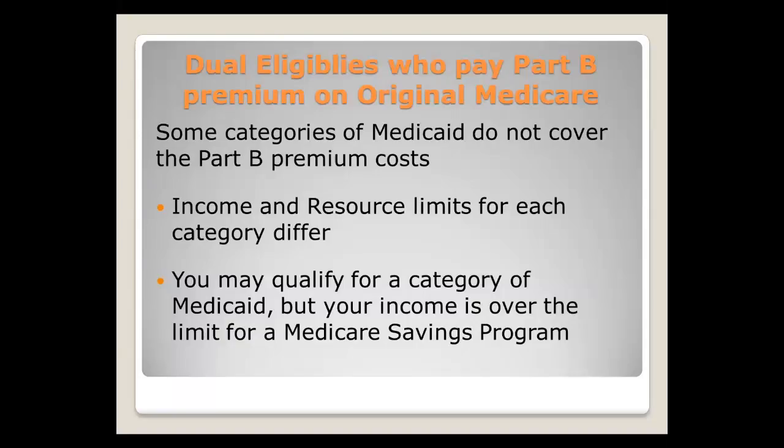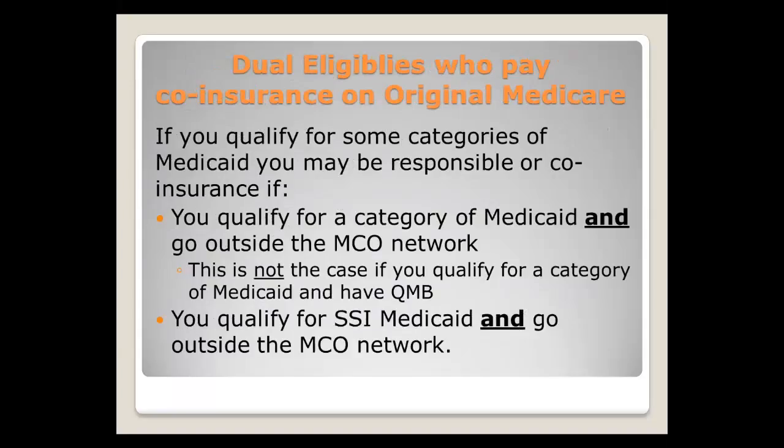Dual eligibles who pay coinsurance. Again, we're only talking about people on original Medicare. We haven't talked about Advantage plans yet, so stay on the original Medicare track with me. People who have the coinsurance to pay. If you qualify for a Medicaid category, whatever that might be, SSI, child, caretaker relative, breast or cervical cancer, whatever your category is, and you go outside of that managed care organization network, then you pay the 20%.